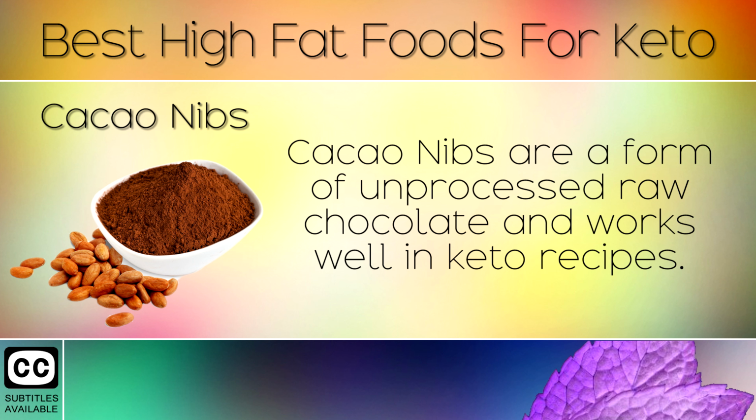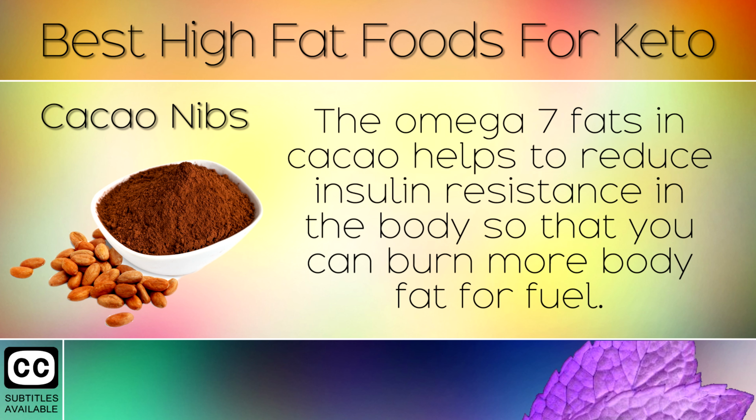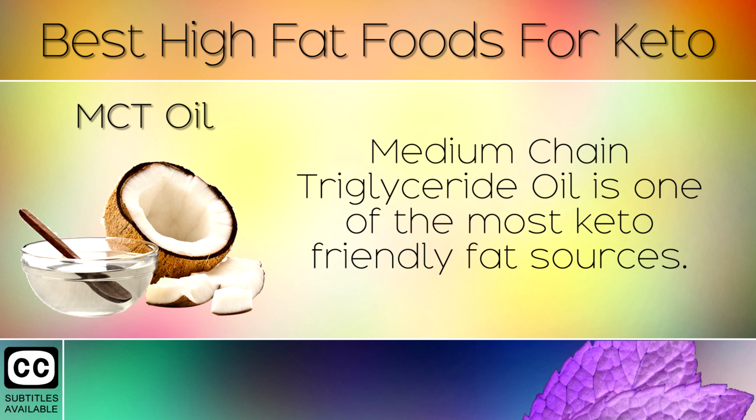11. Cacao nibs. Cacao nibs are a form of unprocessed raw chocolate and work well in keto recipes. These have a high fat content and are a great source of copper and magnesium. The omega-7 fats in cocoa help to reduce insulin resistance in the body so that you can burn more body fat for fuel.